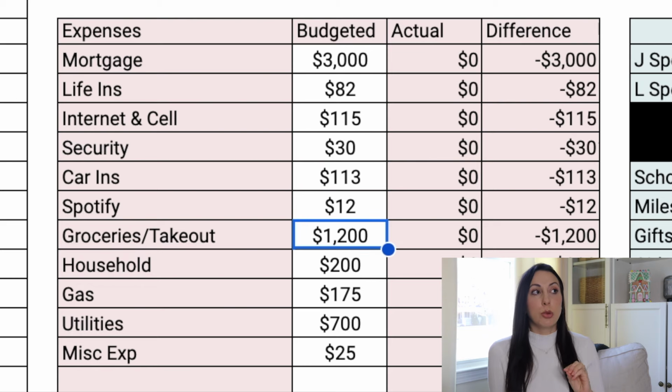We are doing our normal $1,200 for groceries, which is $300 per week. I was going over on that for a while, and lately I've been sticking to it more. So that's been working out. I hope to stick with that for a while.